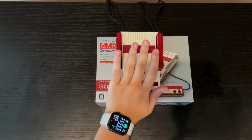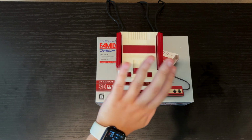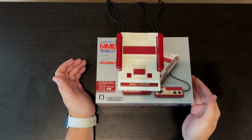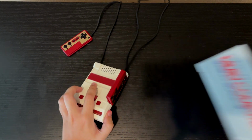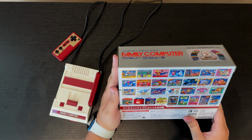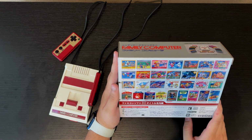It has Final Fantasy 3, not the Final Fantasy 3 on the Super Nintendo. That's Final Fantasy 6. Very confusing, I know, but it does have Final Fantasy 3, and it does have River City Ransom. Let me see what games it doesn't have. Real quick, if I can just see what games it does have. Yeah, I don't know. I don't speak Japanese. It's got most of the same games.